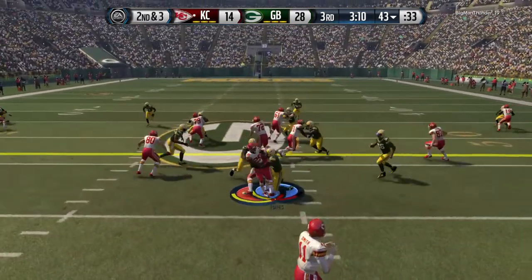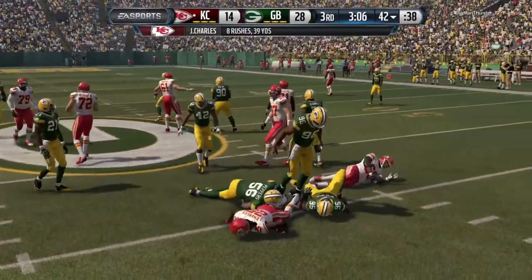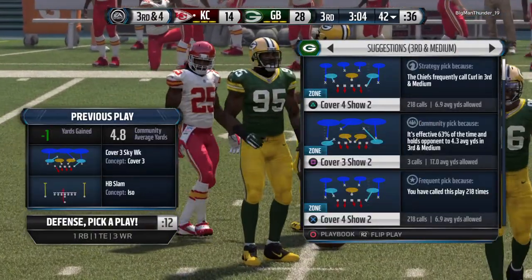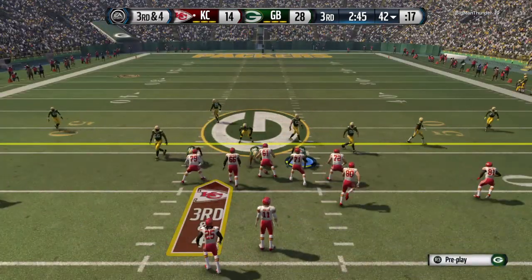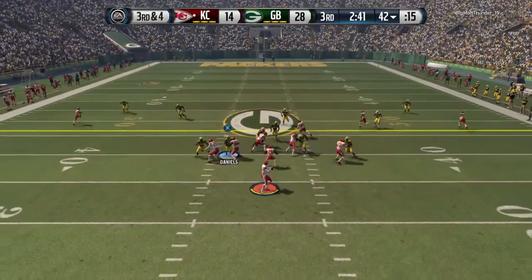Second and short. Boy, that's what every offense likes to be in. Jones able to read that play and make the hit. It's third down now. Right around 3 minutes remaining in the third. Third down at four.